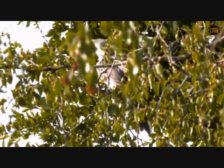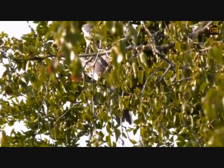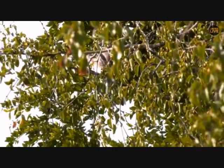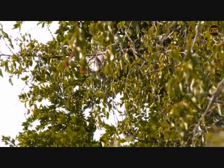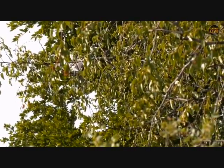So that one is old enough to go out on its own. Doesn't need mommy or daddy to look after it. But it's able to fly and able to get its own food.